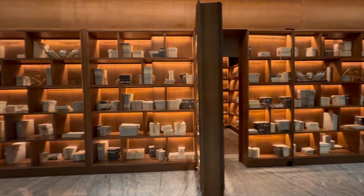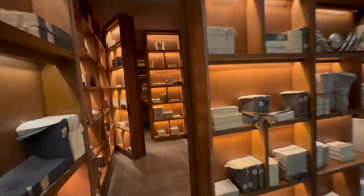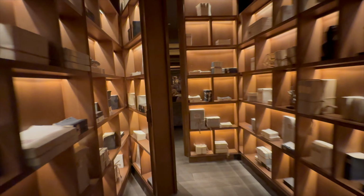We're back at the Grand. And this is another restaurant.